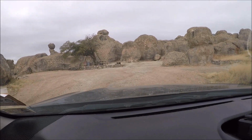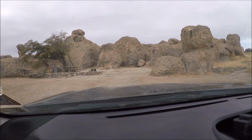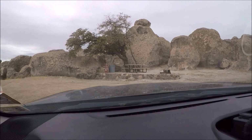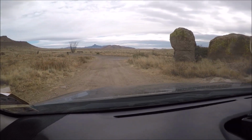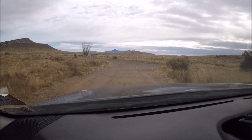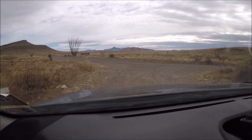You just pull your camper right up in there, wherever you want to camp. There's one spot there, and isn't that wild? Oh, Subaru, she's a tough little baby. Tough, tough, tough. Got a chair right there if you want to stare at the mountains.